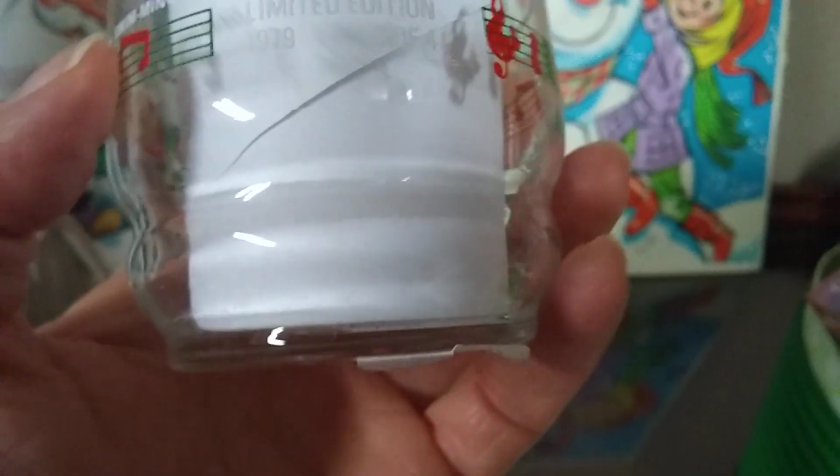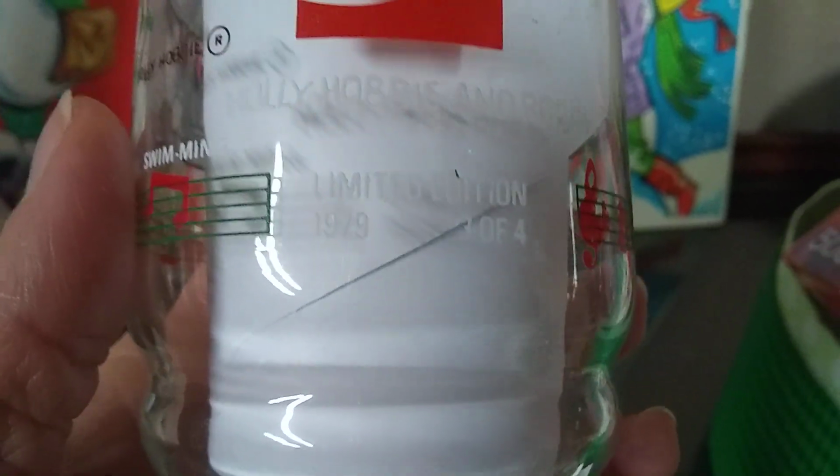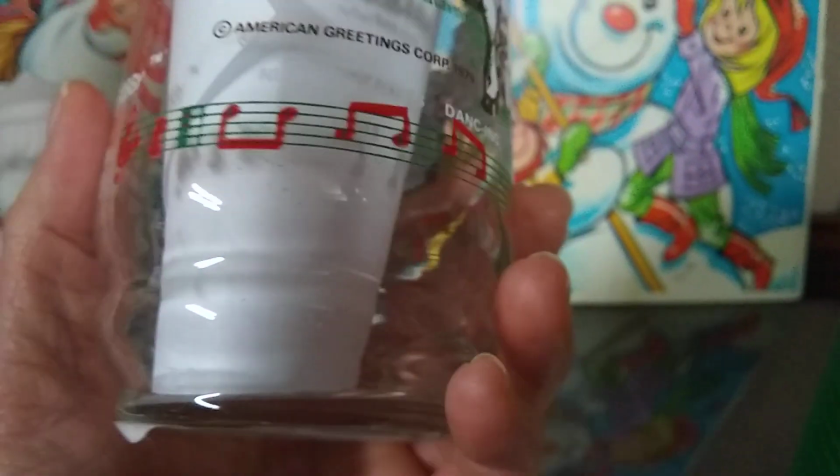Gross, that's a hair. Let's get that out of the way. Sorry. Anyway, I thought that was really cute. Sorry, my washing machine is making noise. I'm trying to see. Limited edition, 3 of 4, 1979. And it was $1. But it was in really good shape. Nice color. No chips or cracks.